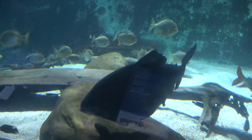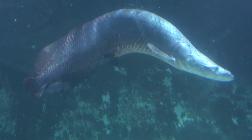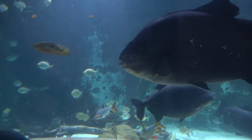There's a big pacu. These guys have a very interesting, kind of U-shaped almost. Look at that. Look at that one. Up here comes a big pacu. Look at that one, Nate.